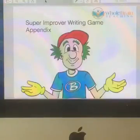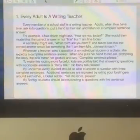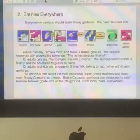Now, here's the appendix. Pay close attention. First, this is how to make your school into a whole brain writing school. Every adult is a writing teacher. Have brainies everywhere.